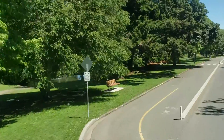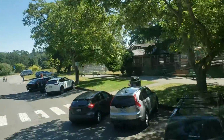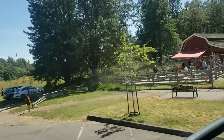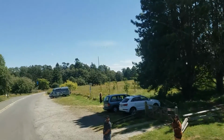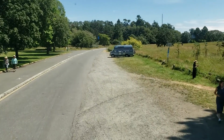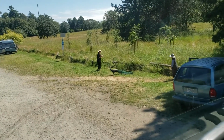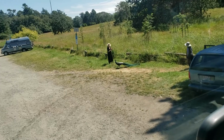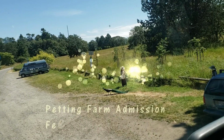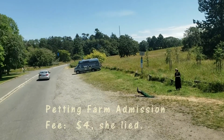We're about to stop at the petting farm, where friendly goats and many other farm animals are waiting to greet you. This stop, Beacon Hill Park. Hop off here to visit the city's biggest green space. Beacon Hill Park has something for everyone. Watch a game of cricket, or hike along the coastline and take in the beautiful ocean vistas towards the Olympic Peninsula. There are no admission fees anywhere in the park. Beacon Hill Park. This stop.